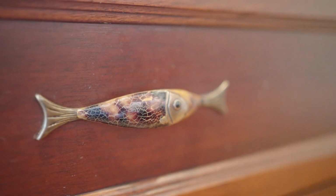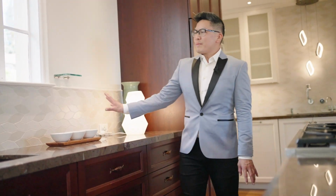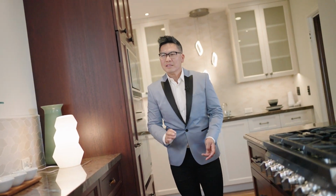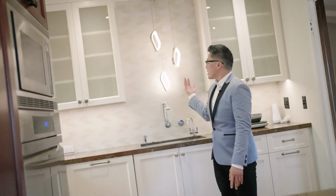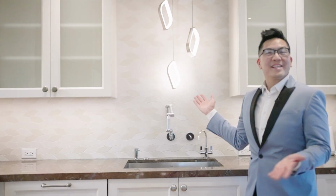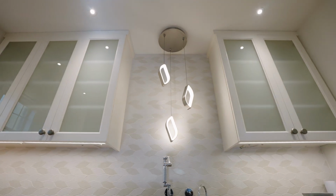And these knobs for these cabinet doors are little lizard salamanders. And if you look up on the backsplash tile, these are leaves with little subtle hints of green. And even back here, above this other sink, these pendants also are an echo of these leaves. Pretty ingenious.